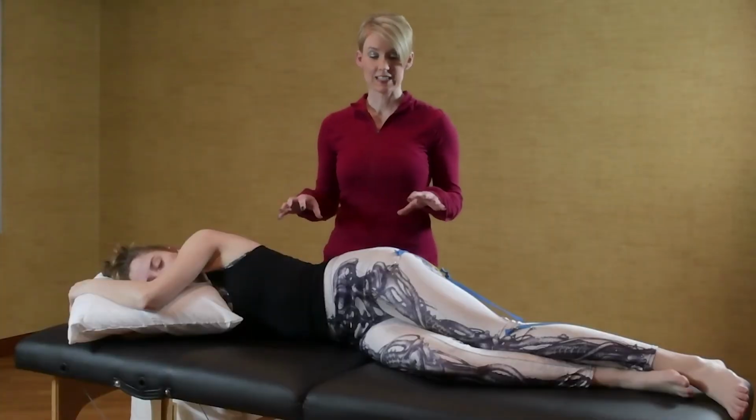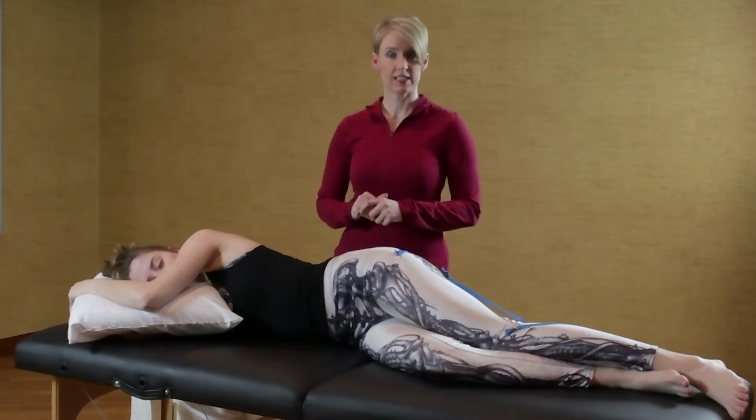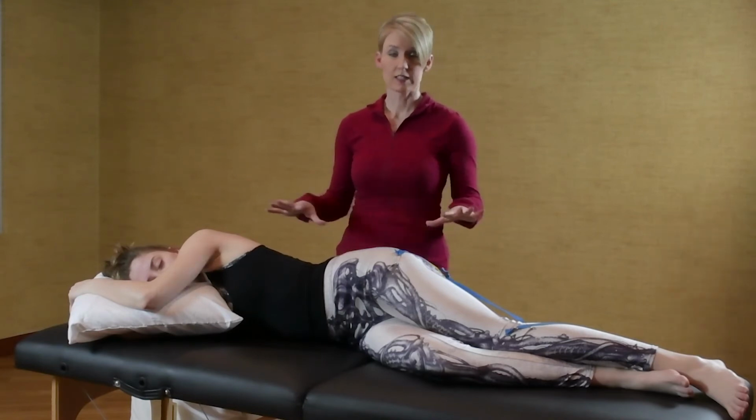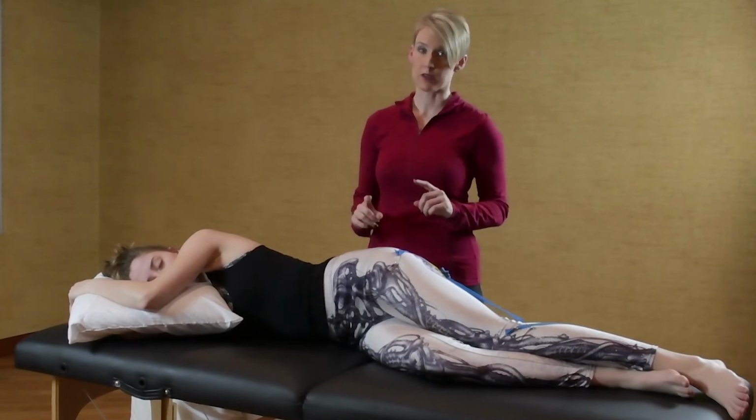All right, guys, the next sleeping pattern we're going to break down is side sleeping. And side sleeping is actually second best. We'll get to the best in just a moment. Side sleeping is second best, and it can be beneficial and helpful for you if you do it correctly.